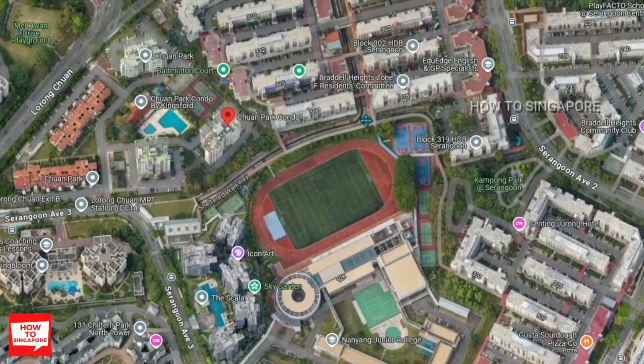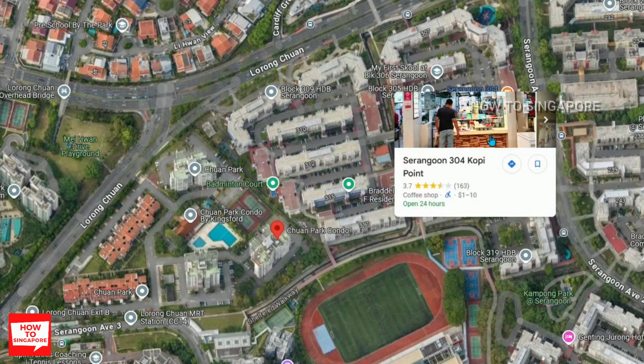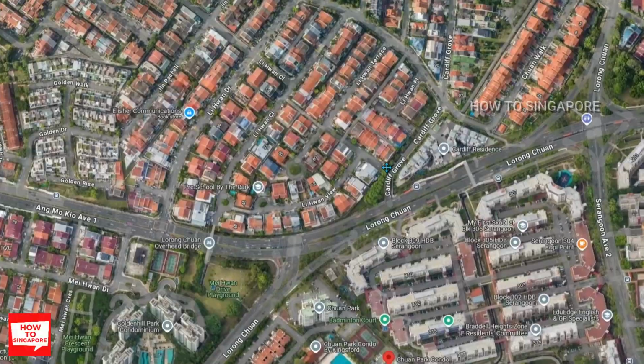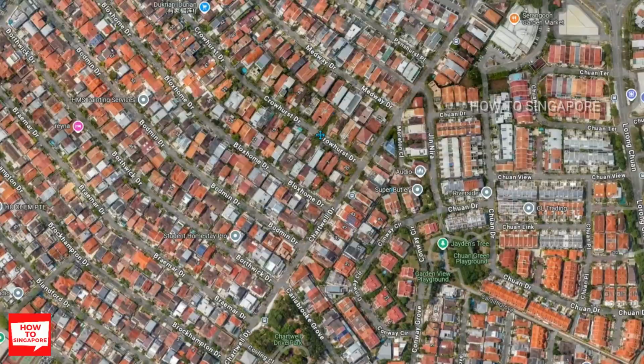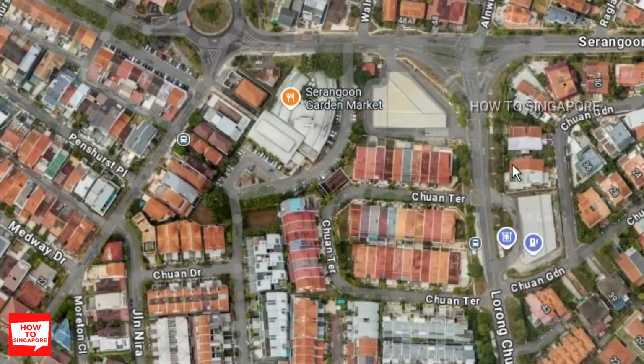Now, in terms of hawker center, the nearest one would be this one under the Serangoon 304 HDB cluster, and you can also still walk here. Some articles mention that Chom Chom is nearby. Actually, that's not true. Chom Chom is way above here, Serangoon Garden Market. So Chom Chom is right here. So you can't really walk there. You would need to either drive or maybe take a bus or at least ride a bicycle or something, but definitely not within walking distance.